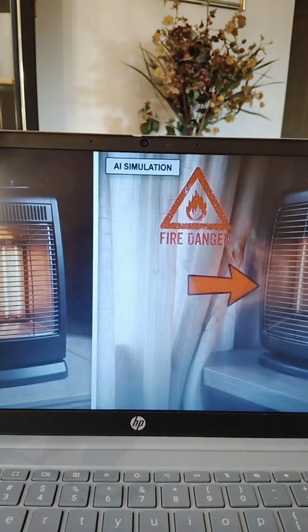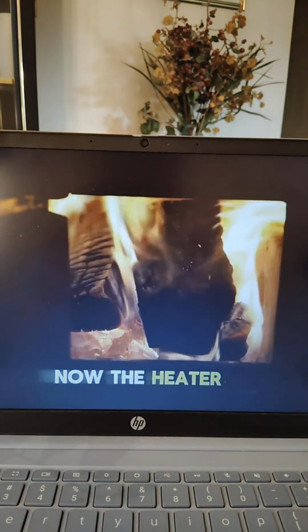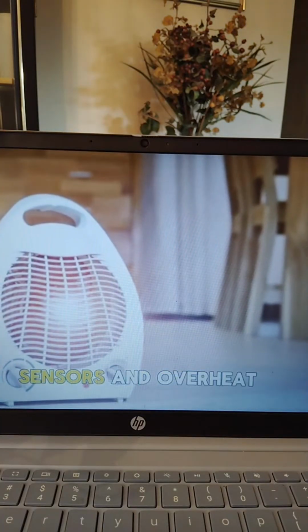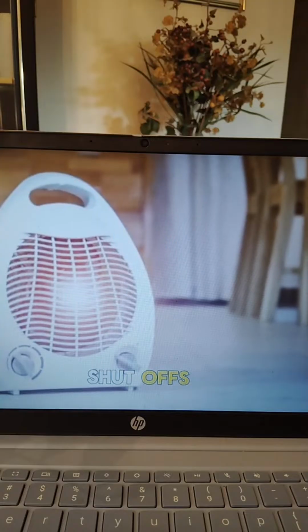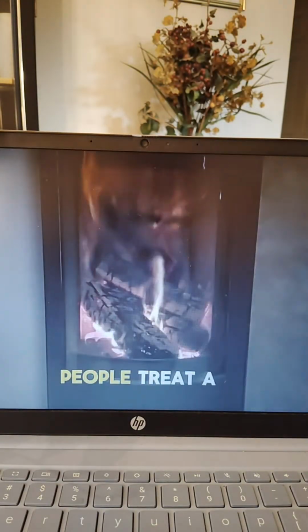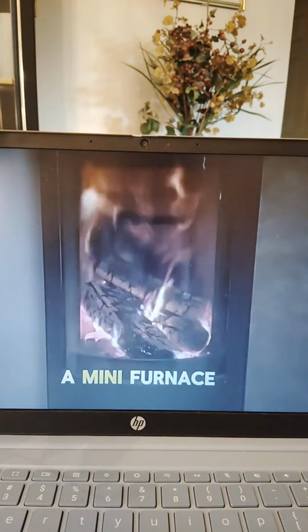Number 7, space heaters. Now, the heater itself usually isn't evil. The new ones have tip over sensors and overheat shutoffs. The problem is where people put them and how long they run them. People treat a space heater like a mini furnace.